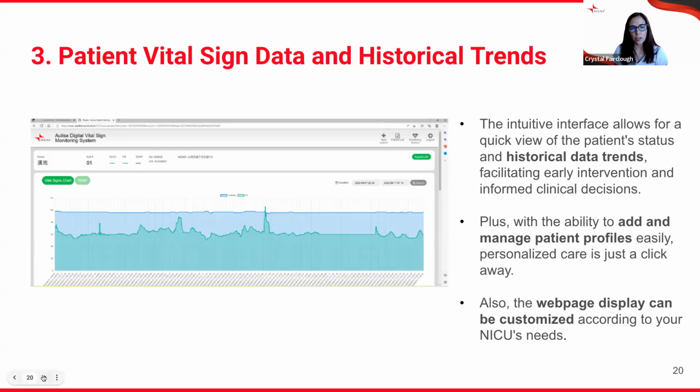So I just wanted to share a very brief story with you, and how I wished I had this technology with me on that day when I was trying to advocate for my patient.